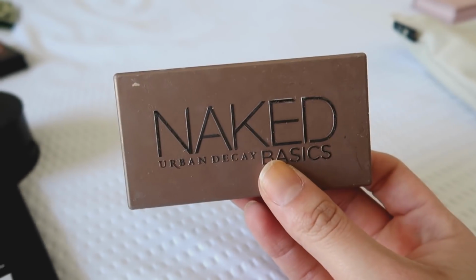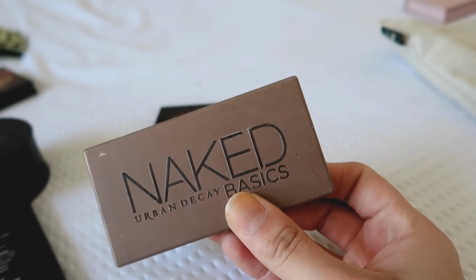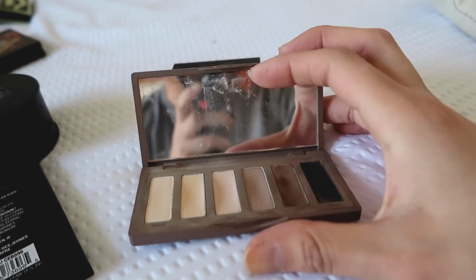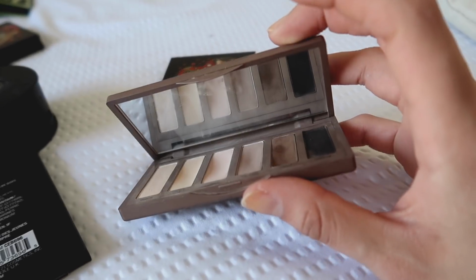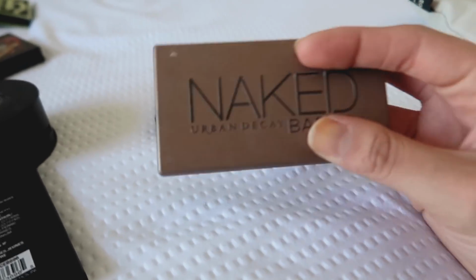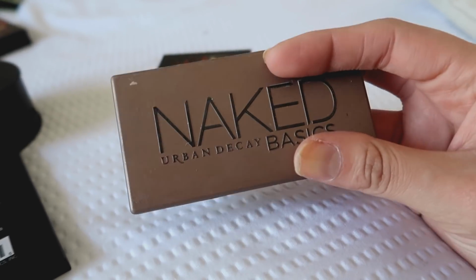I loved it. It did me so well in so many trips, and it was just such a beautiful palette. I did have a backup, but my mom also loves this palette, so I gave the backup to my mom. So this, unfortunately, is going in the trash.